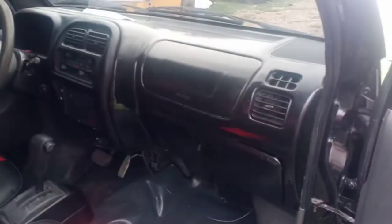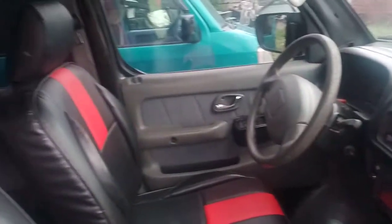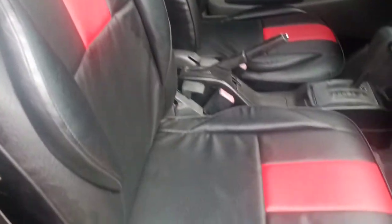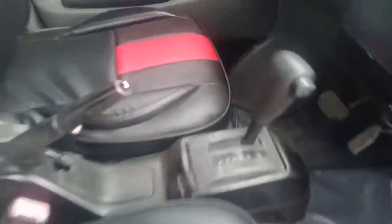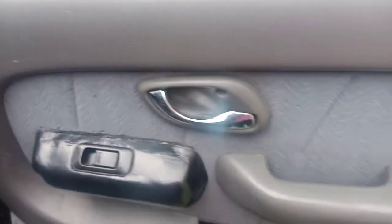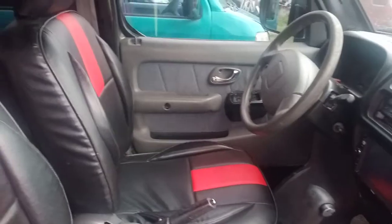This one you can see very nice the dashboard and also the upholstery on the seats. Very good upholstery in the seats and very nice leather. Automatic, you can change from here. Also have the stereo, aircon, nice dashboard, power, everything is power. Direct import from Japan.